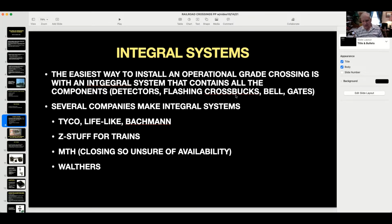And then there are other integral systems that will include the gates as well. There's some companies that make integral systems. I'll show you in a minute. Tyco, Lifelike, Bachmann. ZStuff or Train advertises one, but I'll be quite honest, every time I look, it's not available.